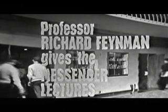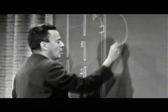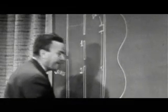It's called the double-slit experiment, and physics professors love it because it's the perfect way to demonstrate the weird quantum behavior of tiny particles.